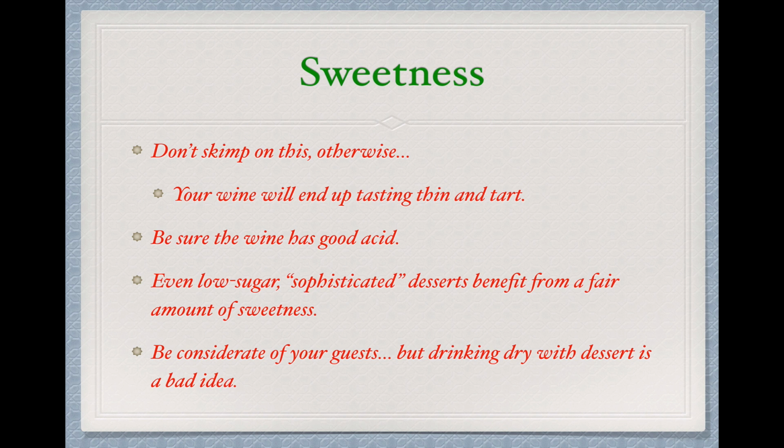First off, sweetness. I touched on this in my cast on dry wine and chocolate, a thoroughly bad idea, by the way. And if there really is such a thing as a rule when it comes to food and wine pairing, this may be it. When pairing a wine with any food, let alone dessert, make sure that the wine is at least as sweet or sweeter than what you're matching it to. Don't skimp on this, or your wine is going to taste thin and tart because of the relative way in which our palates perceive taste sensations like sweetness.